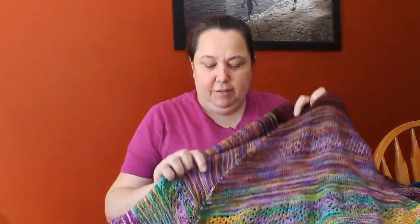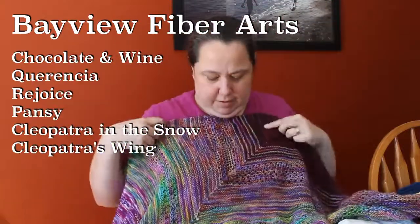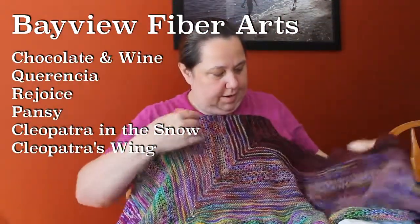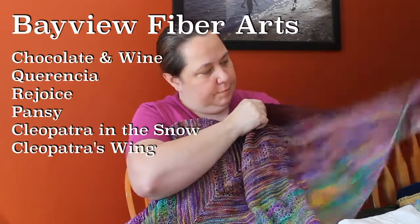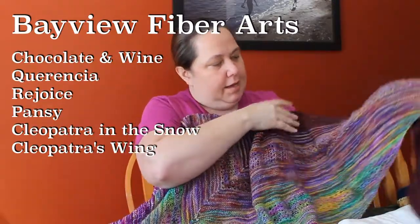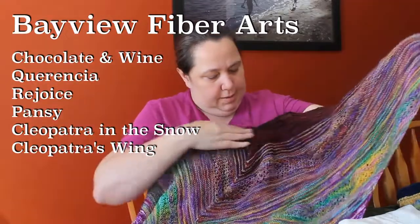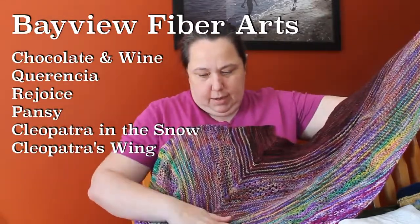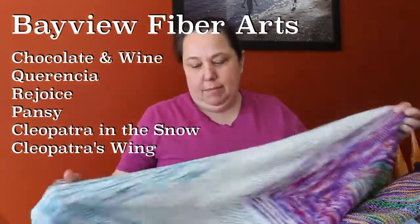And I'm finally finished with it. This is where I was last time I showed you, so I've gotten this last section finished. This is Chocolate and Wine by Bayview Fiber Arts. I can't pronounce this one. Quincia, I think. And then I can't remember all the names. I'll have to write them down.